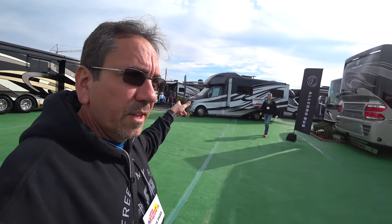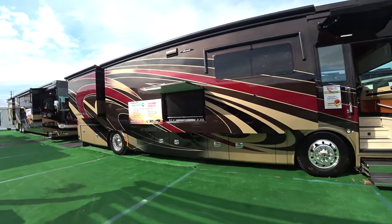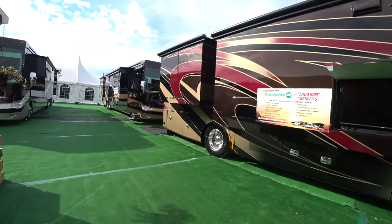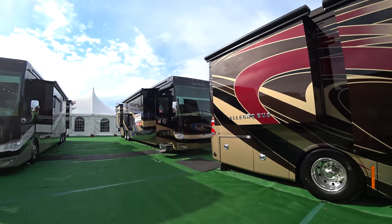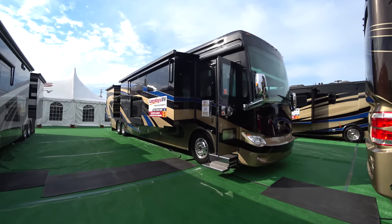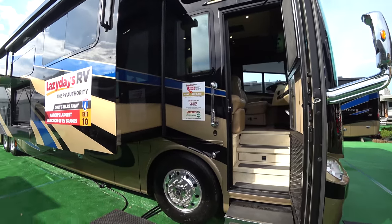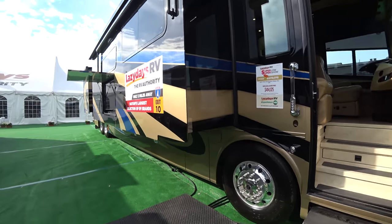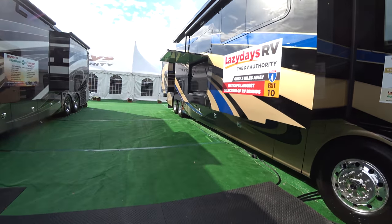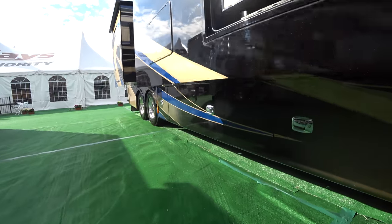The other day I showed you the Wayfarer, which is their new Class C, but Tiffin is famous for their big rigs, and let's go as big as we can. And here we have this Tiffin Allegro Bus. It's a 45 MP, which I'm assuming is 45 foot long. This is the industry standard for the big rig.